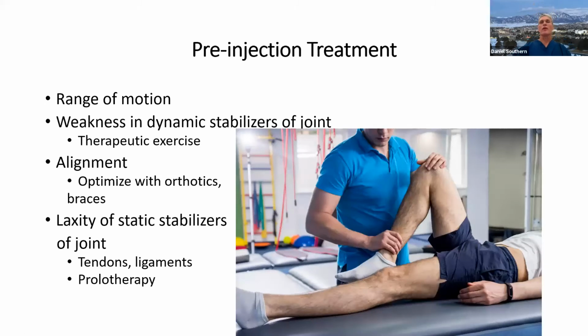Step two is pre-injection treatment. Before we do any injections, we need to treat conservatively. And what we're focusing on is preserving the range of motion so that the forces throughout the knee joint are distributed evenly. We're addressing any weakness in the dynamic stabilizers of the joint. And again, dynamic stabilizers of any joint are the muscles. That's why we send you to physical therapy and they instruct you in therapeutic exercise.